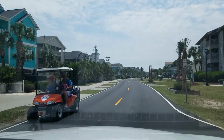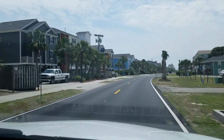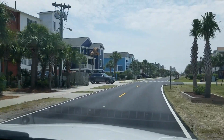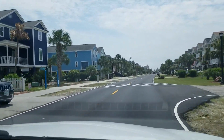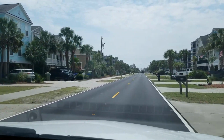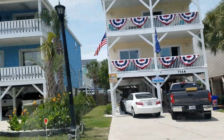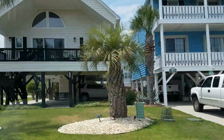If you've never been to Surfside Beach, you really should visit. And guess what? We used to live here for 2 years on 2nd Avenue North. There's some nice decorations for Memorial Day.